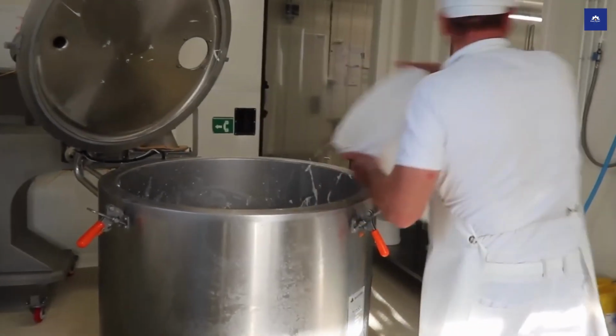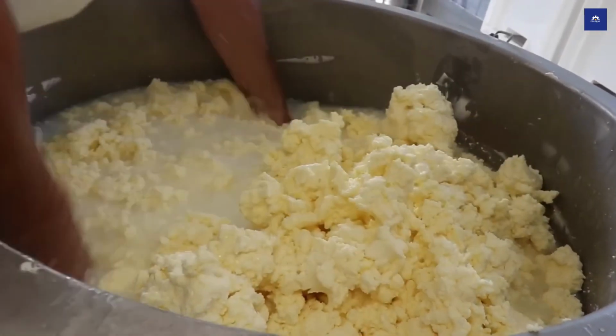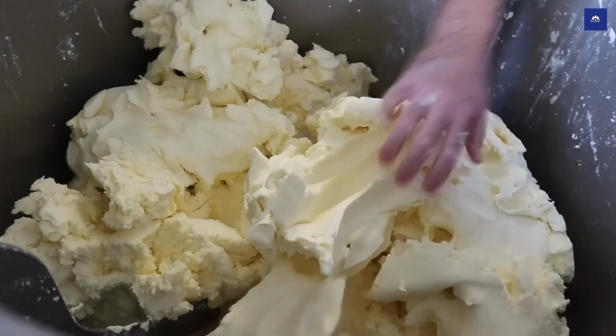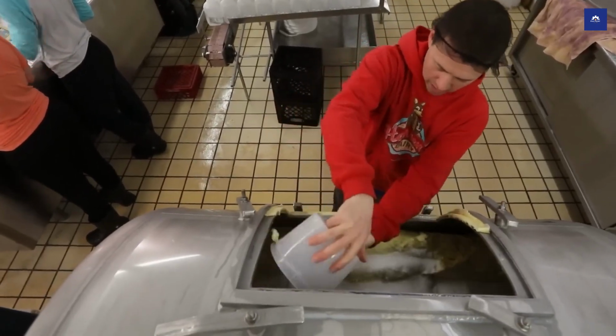The butter grains are thoroughly washed to remove any buttermilk residues. It might be much better if they didn't involve those hands. Washing is like a little secret to making your butter even more delicious. It takes away anything that might make the butter taste tangy. Now he's gonna add some salt to make that salty butter.